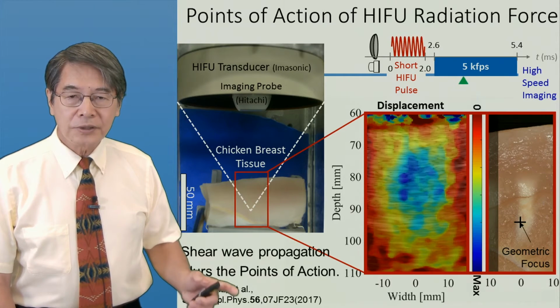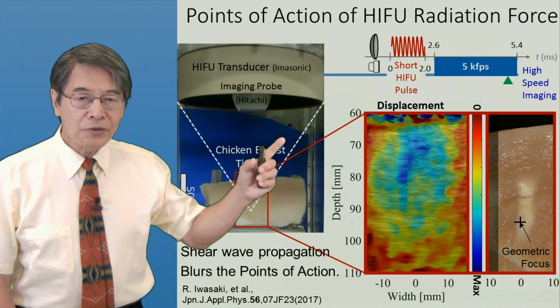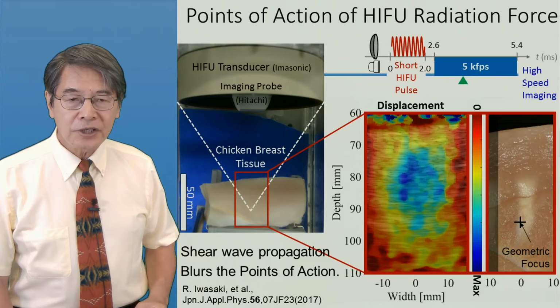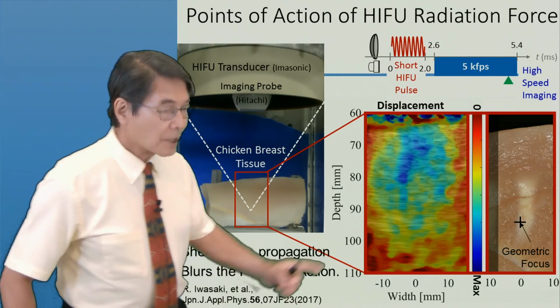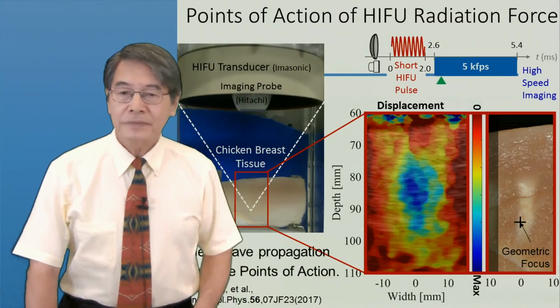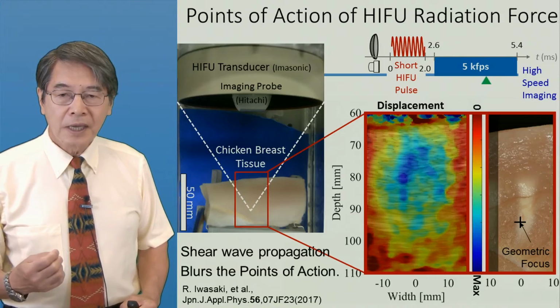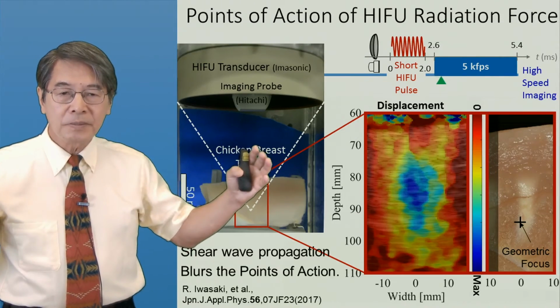This shows the tissue displacement induced by a short HIFU pulse for 2 milliseconds at the same intensity at which the tissue was coagulated by a 7-second exposure, as shown here. The points of action of the HIFU radiation force are hard to see because the shear wave propagation blurs them.